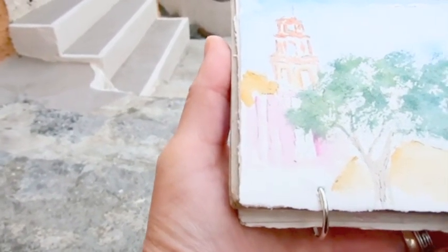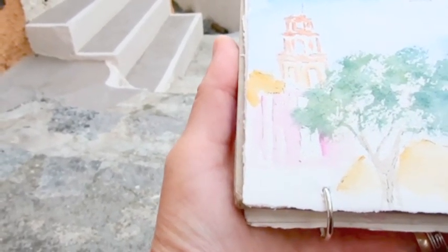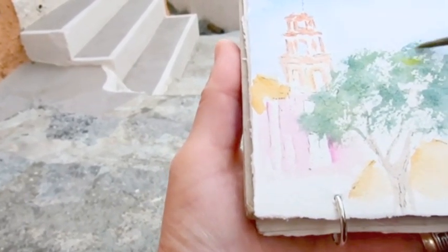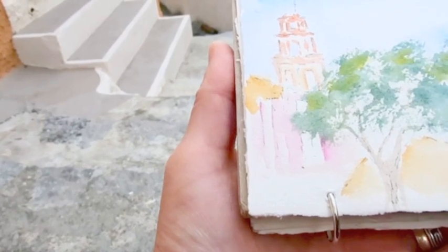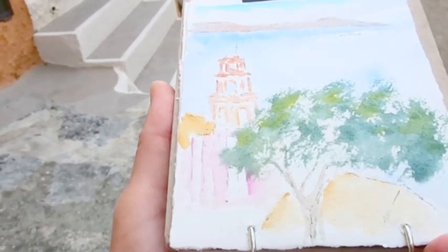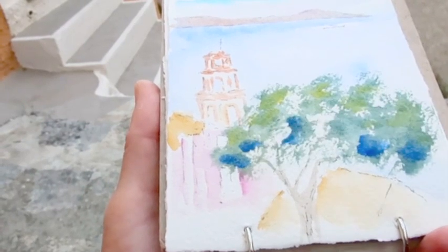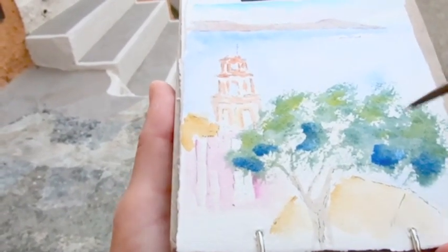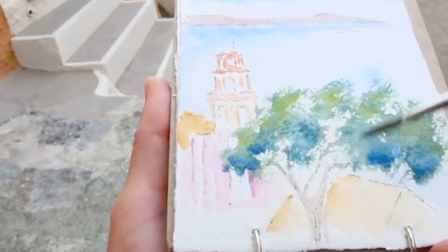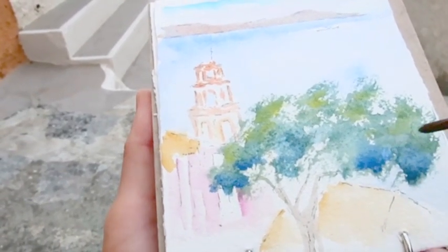Oops, I dropped the water the first time this trip. Luckily, I have another one. And I'm going to drop some yellow at the top while it's still dry. This could be a disadvantage of having a quickly drying ultramarine. It dries so fast that the wet and wet is tricky. But it's cute.